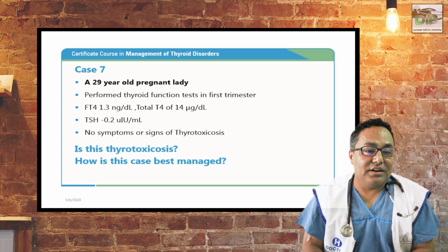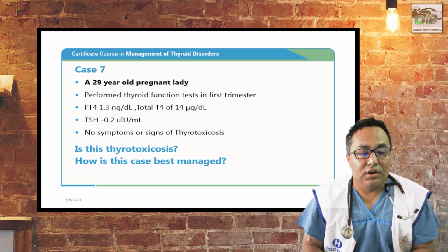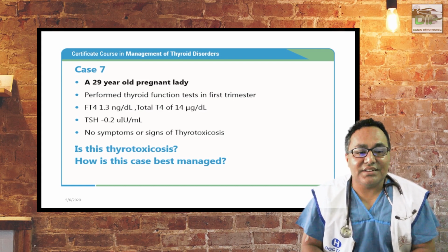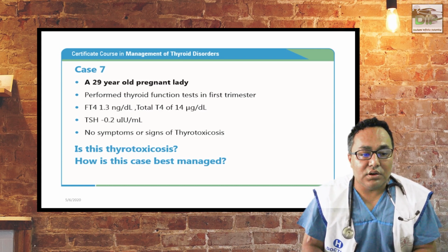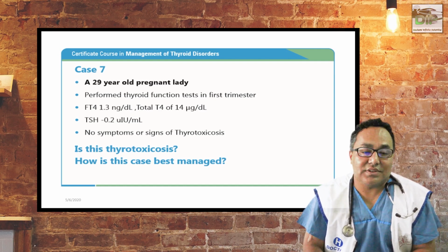There is a 29-year-old pregnant lady who had a thyroid function test in the first trimester. Her free T4 is 1.3 nanogram per deciliter and total T4 is 14 microgram per deciliter. TSH is 0.2. There are no symptoms and signs of thyrotoxicosis. So is this thyrotoxicosis? There is a slight suppression of TSH in this patient. There is a raised T4 level. Free T4 is normal. So you must be thinking this patient might be having subclinical hyperthyroidism or thyrotoxicosis, and you might start carbimazole. But it is a wrong approach.